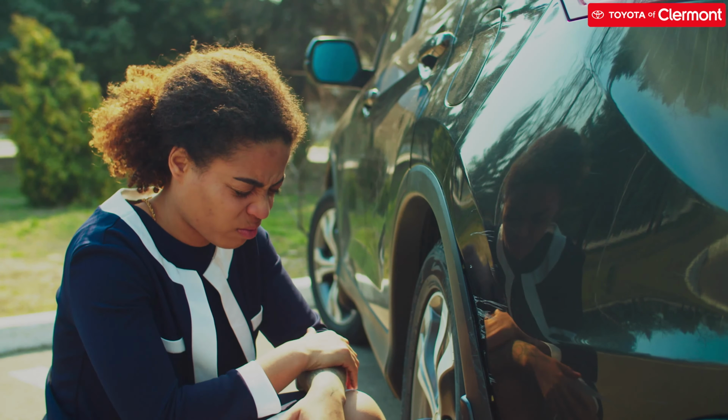At Toyota of Clermont, we're all about automotive perfection, and we're here to help you if you're looking to repair those scratches and pull out those dents. Treating scratches and dents is all in a day's work for one of our many auto body repair experts. Here's the process that goes into repairing a scratch or dent.